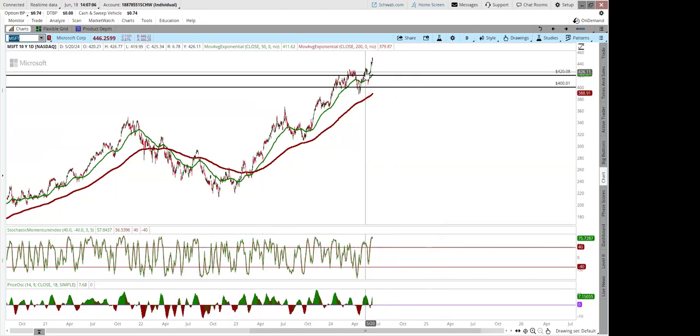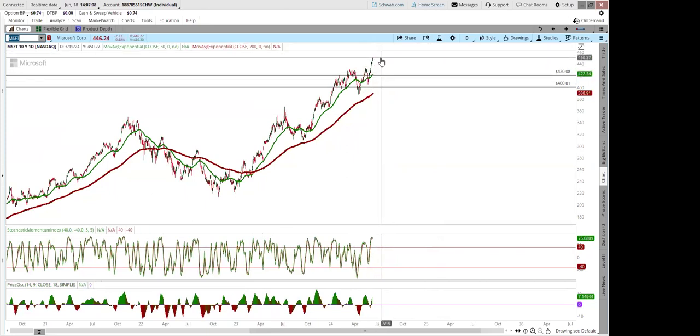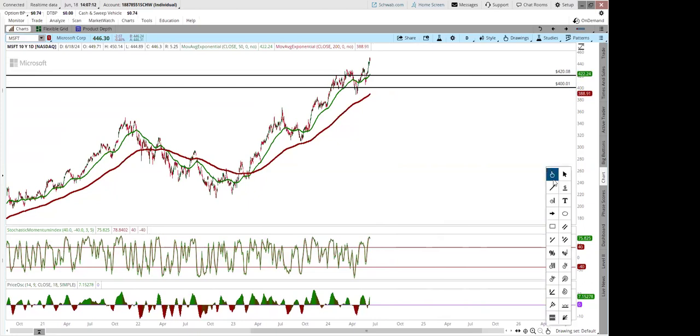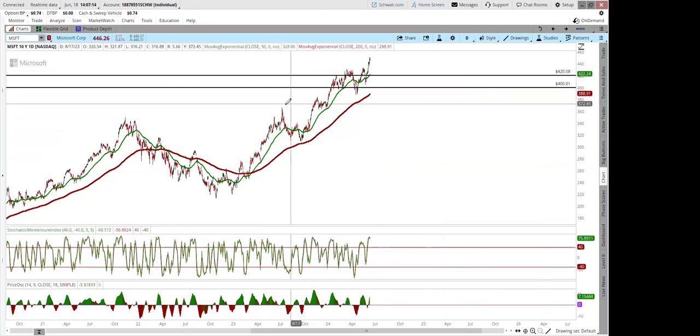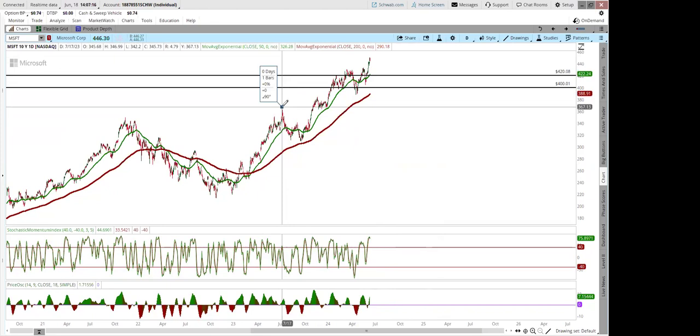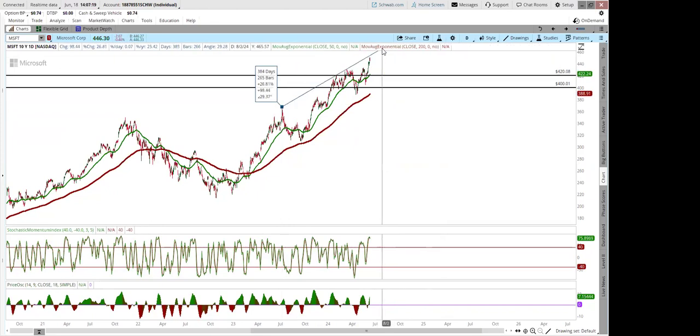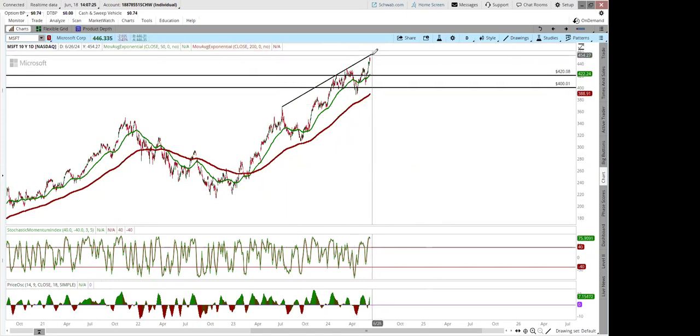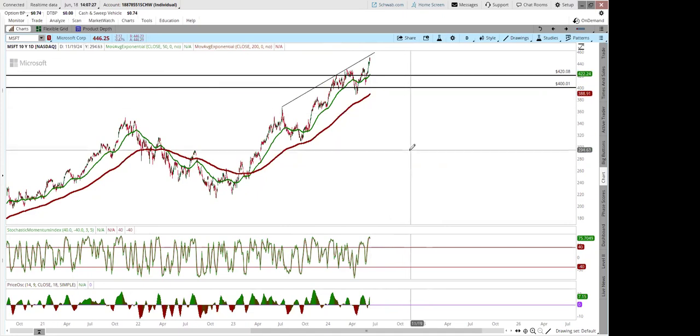But the way that this is setting up is we have one, two, this is three. So three really could extend it. One of the things that I like to do is see the different patterns that are in place, because when things are making new all-time highs, it's hard to figure out exactly where the top will be. But you can see that we're getting close to that right there. So that's the daily chart. There are some sell signals in place here, but I'm kind of on the side that I would anticipate.